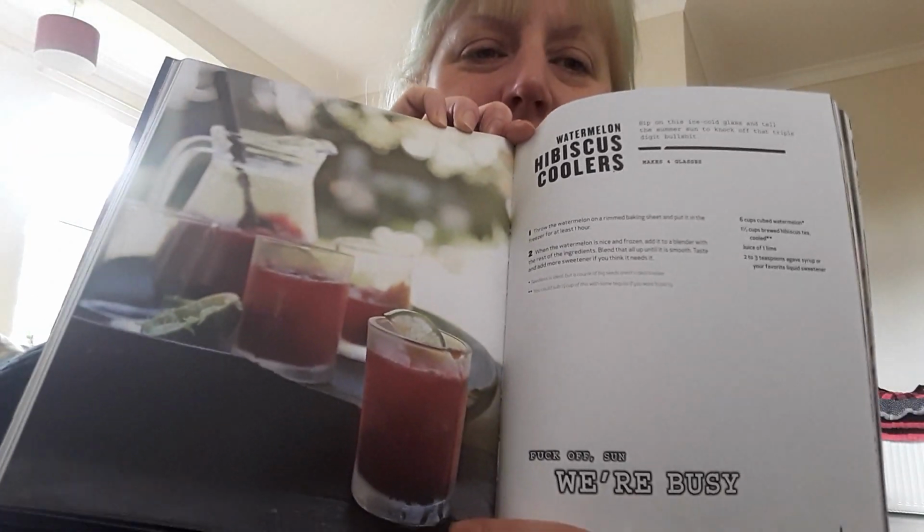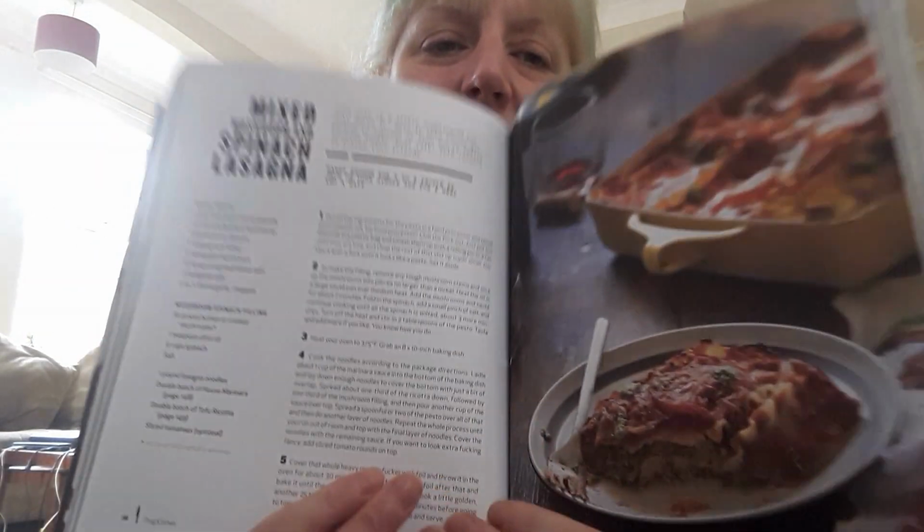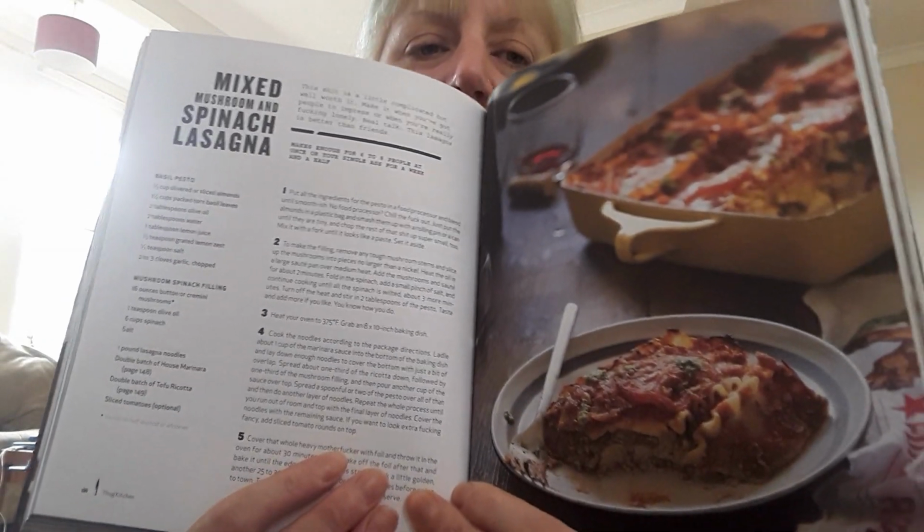The other thing I love about this book, because I'm a big fan of cocktails, is that there is a cocktail section. For example, you have watermelon and hibiscus coolers. I can't wait to try this. I need to buy a watermelon. But there's just some really cool things. There's lovely lasagna ideas. This is for a mixed mushroom and spinach lasagna.